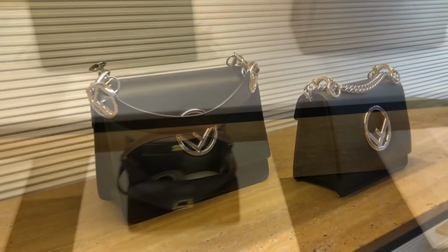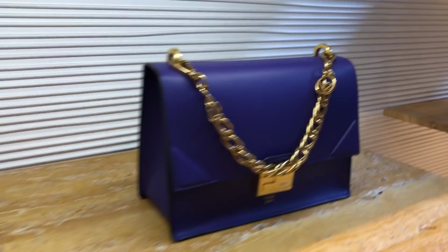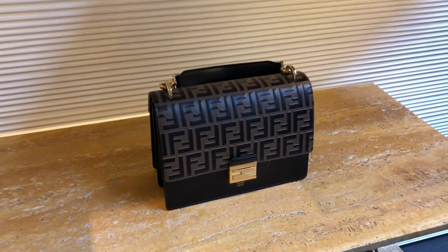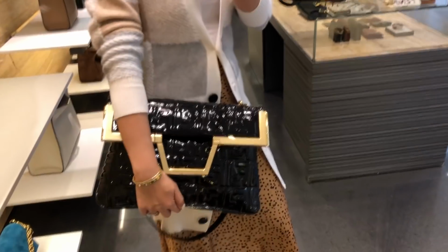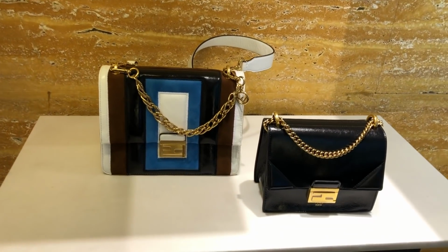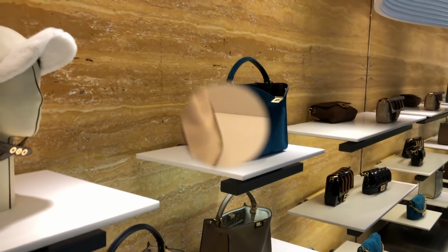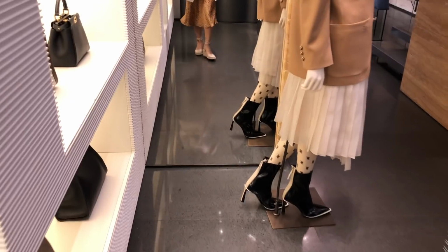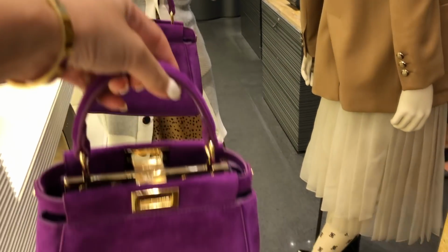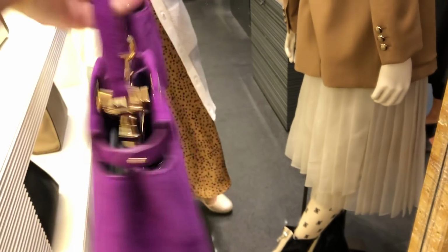Fendi Essential. Of course, the Fendi Can I, and this is the new Fendi Can You, which is the same construction as the Can I. You guys knew I had the Can I, just with a new plaque. New Peekaboo with this detailing. It's the regular size Peekaboo. Look at this cute mini in the suede. I love this bright, vibrant purple.